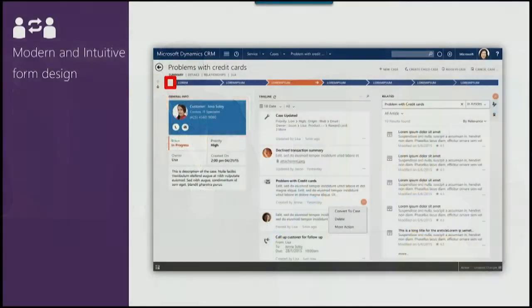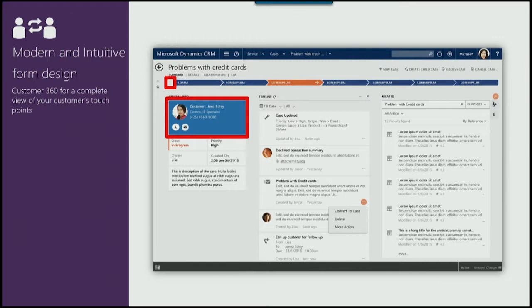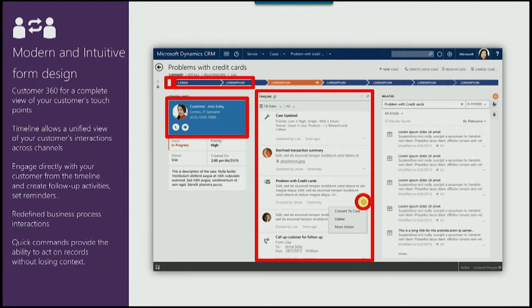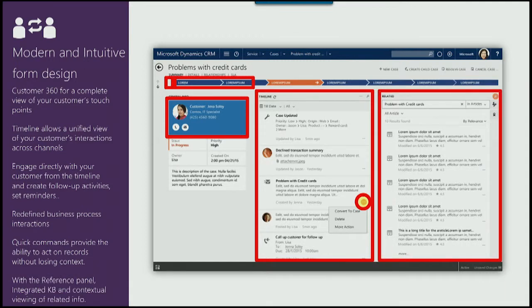When I open up a record, this is what I'm presented with from the user interface. So on the left-hand side, it gives me some view of the customer information. In the middle is what we call the timeline, and this is going to show all the different interactions which are occurring in this record in one continuous view, which I can filter and interact with and engage with. I've got business processes still in the top, and we'll see they've redesigned these to fly out rather than just drop down, so saving real estate of the screen. Quick commands, so on any of the records I can do some quick commands. And then we've got a knowledge base, the ability to link knowledge base articles directly in here.